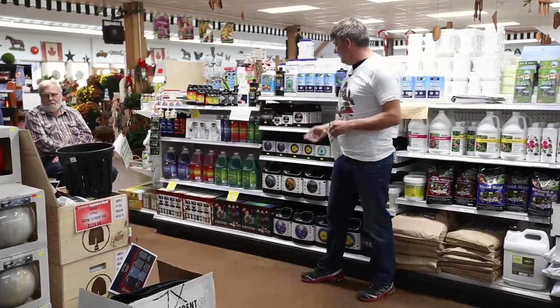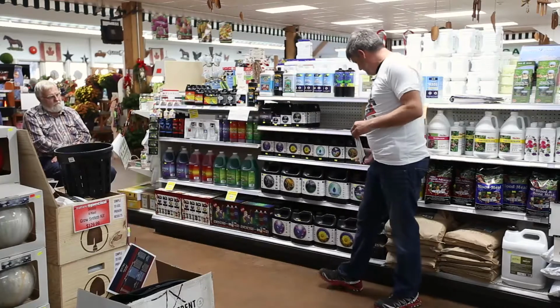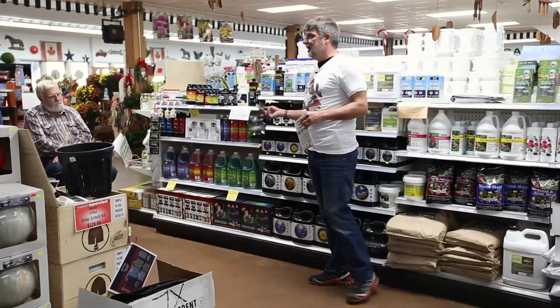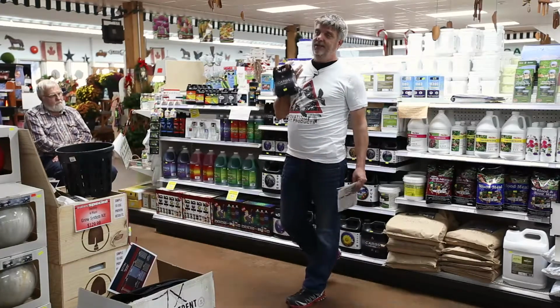So everything else is still in there, right? The B+ is still in there. The humic acid is still in there. And we add carbs now. So the carbs we put in through the whole blooming cycle.